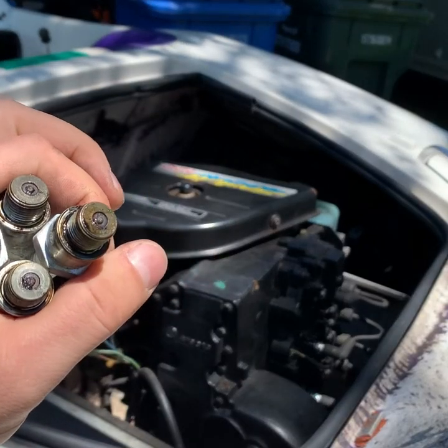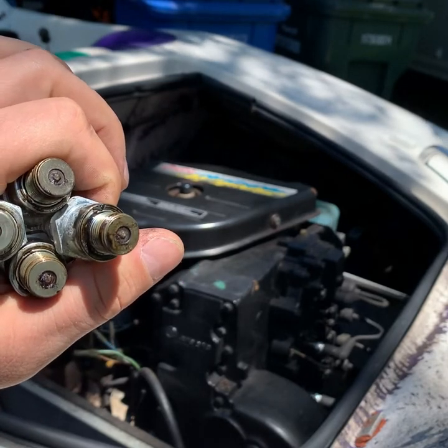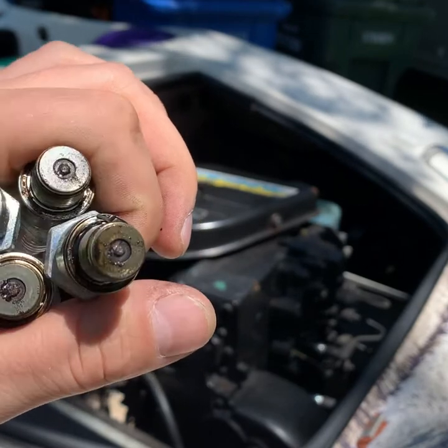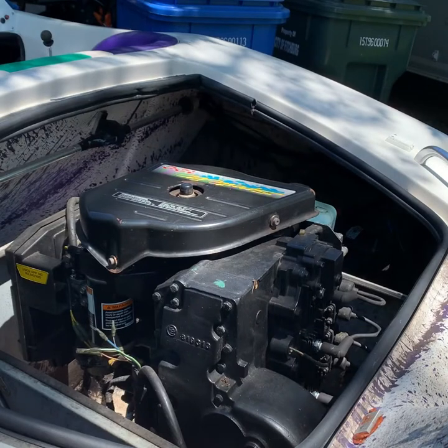This is what these look like. You can't see any of the white. There's some weird rust fragments on some of them. So those things have seen better days. So that's probably a portion of what happened. So now we'll get the carburetors.